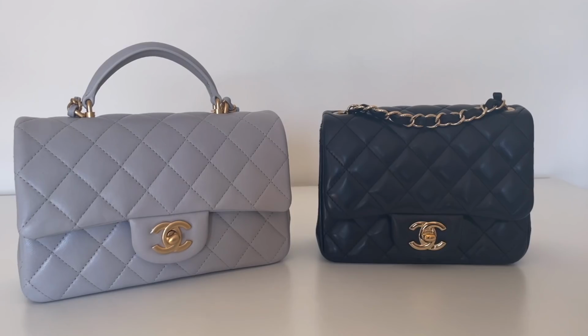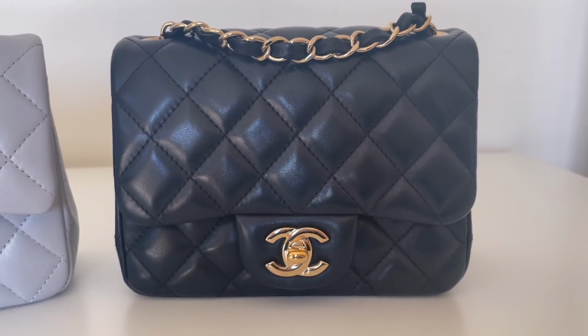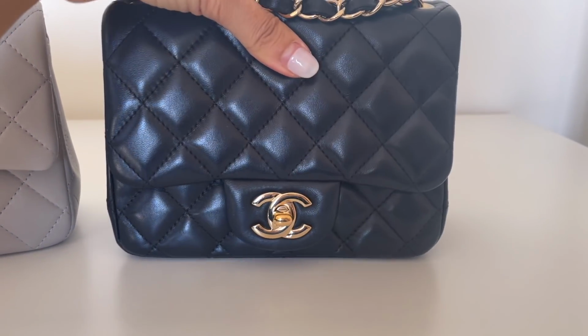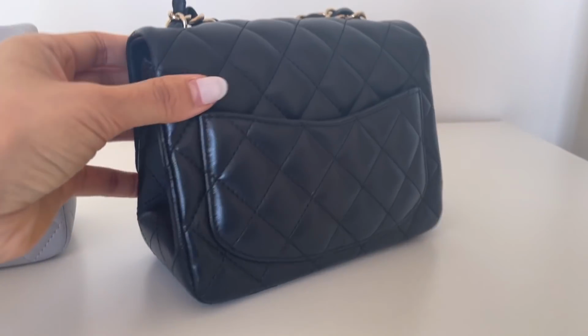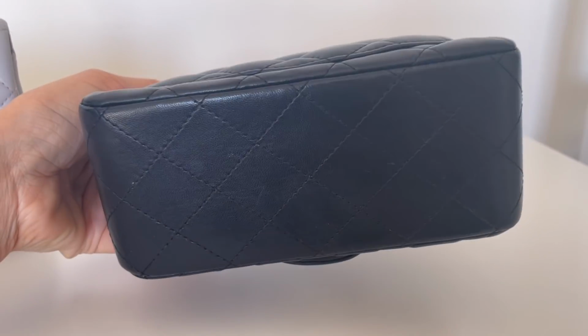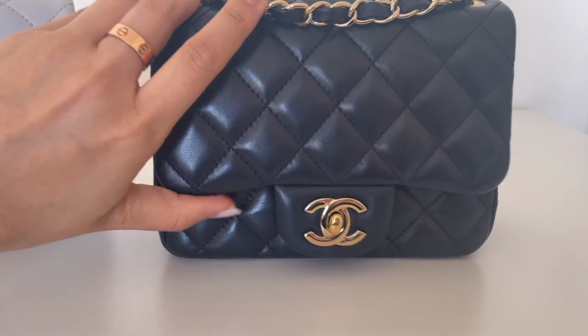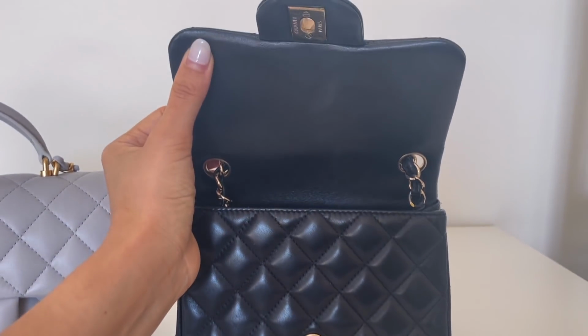But ultimately, I really love lambskin from Chanel. You guys know that I do own both lambskin and caviar bags in my collection, and my small lambskin mini square black flap I've had for about 5 years, and it's just worn wonderfully. It still looks brand new, looks so nice, and it's just stood the test of time so well. So I actually really like the supple luxuriousness of the lambskin from Chanel. So I ultimately really preferred the lambskin.